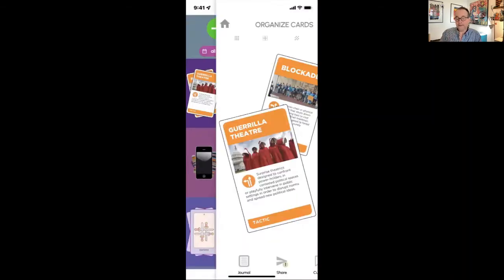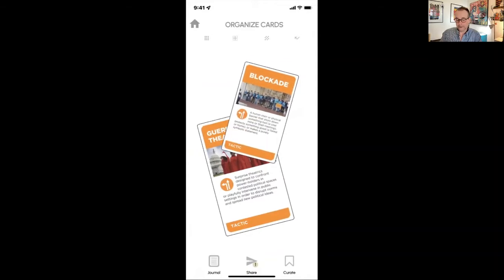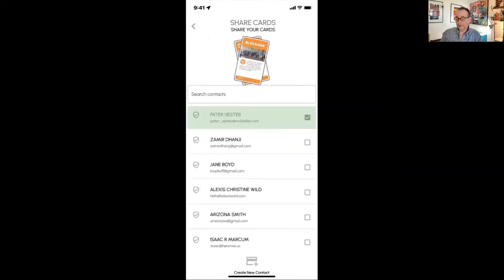On the 5th, here's an event I did, and I could just zoom in on that. Oh, I shared this with someone. You can see the share button at the bottom. It's got one name at the bottom, and it opens up the share screen. There's my contact I shared it with.